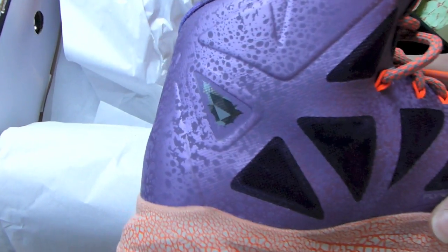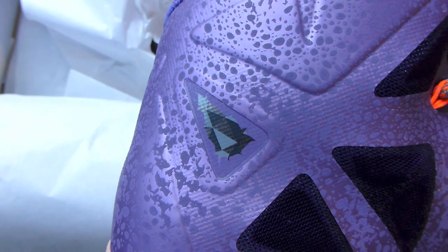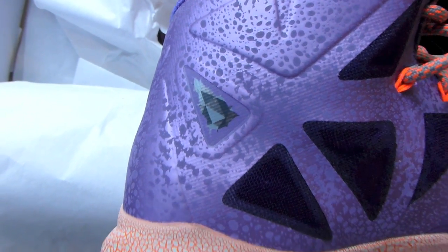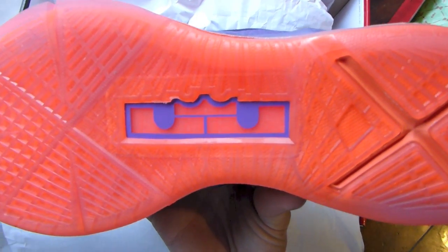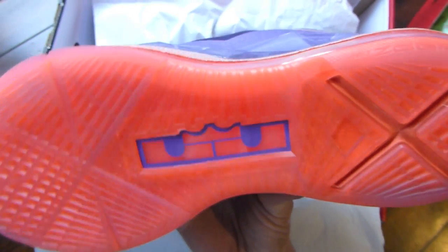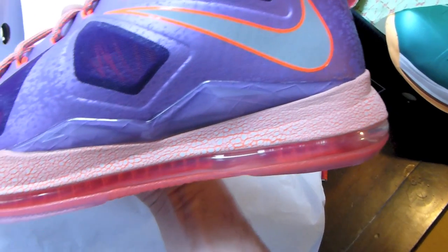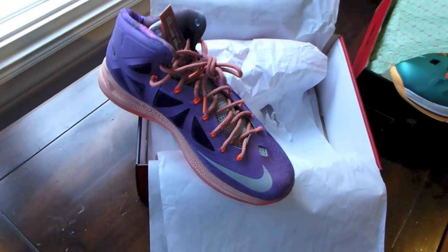And your heel detail, it's like a little black and gray design. Can't really exactly tell what that is. But you got your translucent total crimson outsole. LJ crown outlined in that purple laser or laser purple. Same total crimson on the inside of the airbag. So very pleased with these LeBrons.